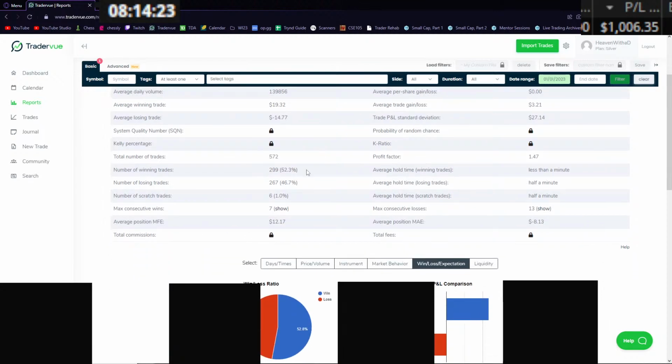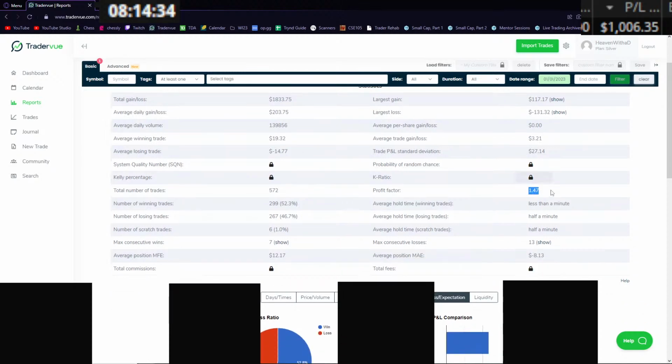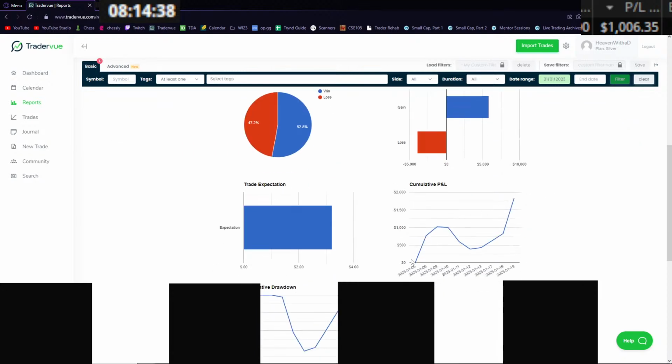Okay, win rate is a little bit more up today, or this is in general. So win rate is up. Profit loss ratio is staying pretty decent. Profit factor is great. Wow, look at this roller coaster. I had a tough week last week getting used to the new size. This is my week last week. And then this week has been wonderful.